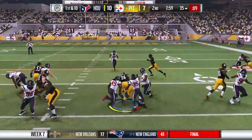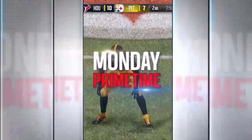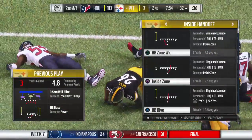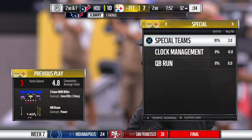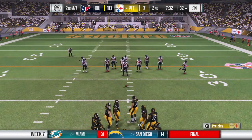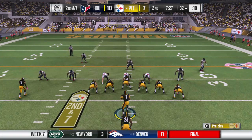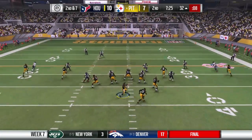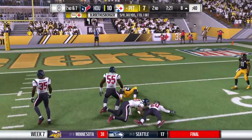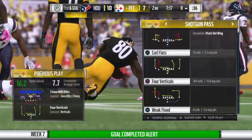They'll run it now out of the gun. And not much running room. Down to the 32. Give them 3 on first down. It'll set up a 2nd and 7. Second down following the run. On second down, Roethlisberger. Green's got it over the middle. And he's brought down, but not before reaching the 8-yard line.